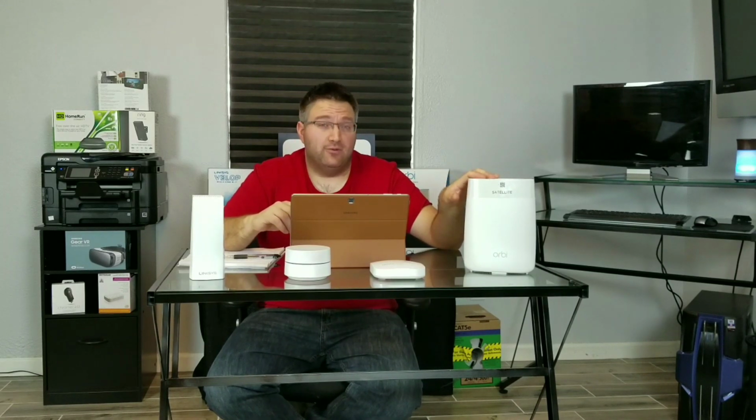Ease of use. Google Wi-Fi, hands down, was the easiest and fastest one to set up. It took me less than 15 minutes, and I didn't have any hiccups whatsoever. So, the Orbi system, when I first tried to set it up, it took me 4 hours. That was the first system. That one turned out to be defective. So the second time around when I went to try to set it up, it was a lot quicker. It took me about 25 minutes after it did its firmware updates on all the units.